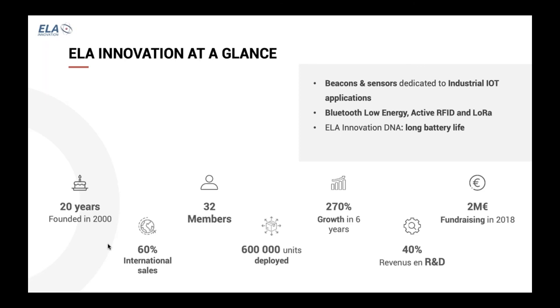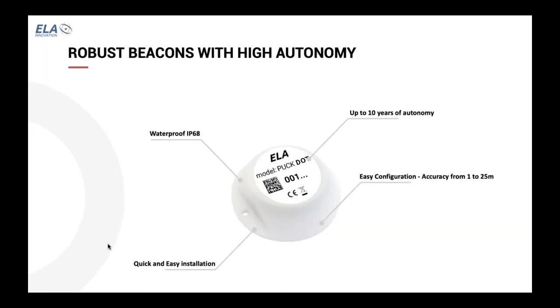It will be long battery life products. That's really what we try to focus on. We are dedicated to the industrial environment. So really, the tags that we are manufacturing today are made to resist in a harsh environment. And all of this offers a low TCO. Thanks to the battery life of the product and the resistance of the tags, we are able to have a cost of ownership that is really low. Next slide, please.